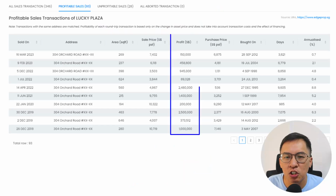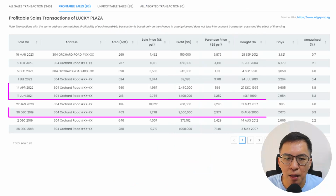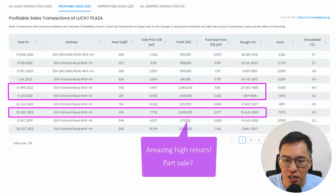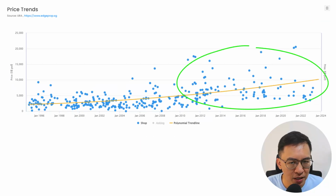For the profitable transactions, most of them that own the shop space for a long time have seen amazing profit. Good examples are these transactions that were purchased in the 1990s. They have a very strong return. Hence, let's take a look at the historical chart since 1996. Amazingly, prices have seen an uptick over the decade. This can be explained by Lucky Plaza's transformation to stay relevant over the years.